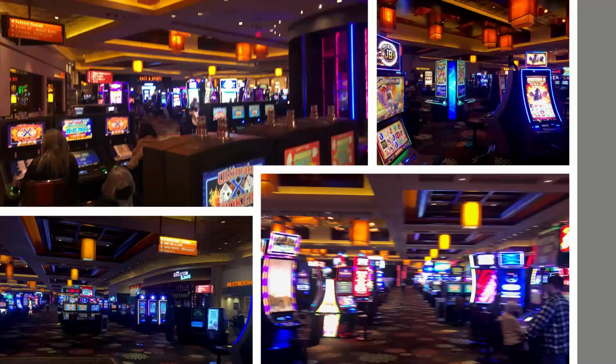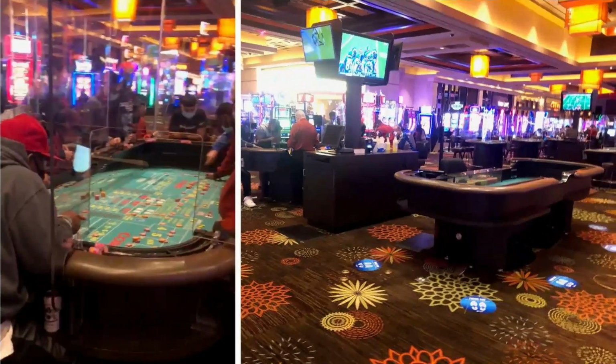It's even got a nice little smell to it. Ceilings are decently high, so you don't feel claustrophobic. It's not bad. Here's your view of the tables. They used to actually have a third table before COVID hit.